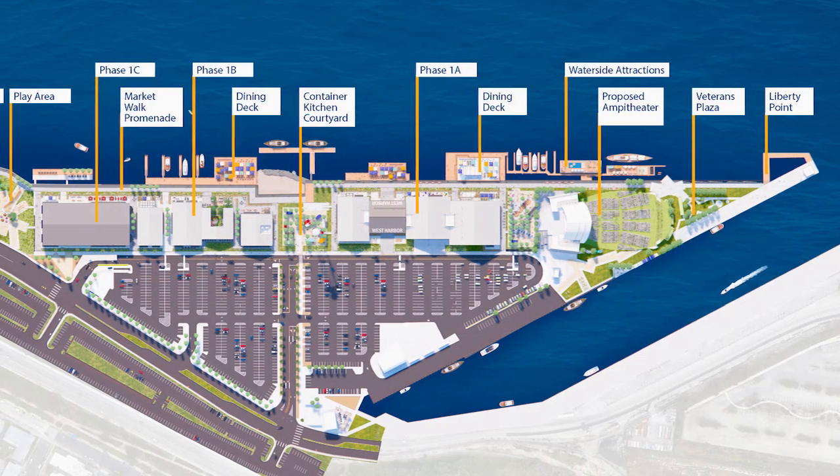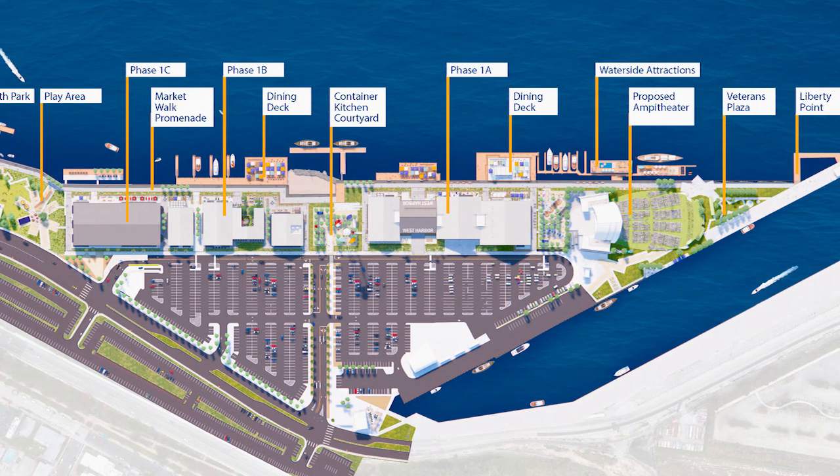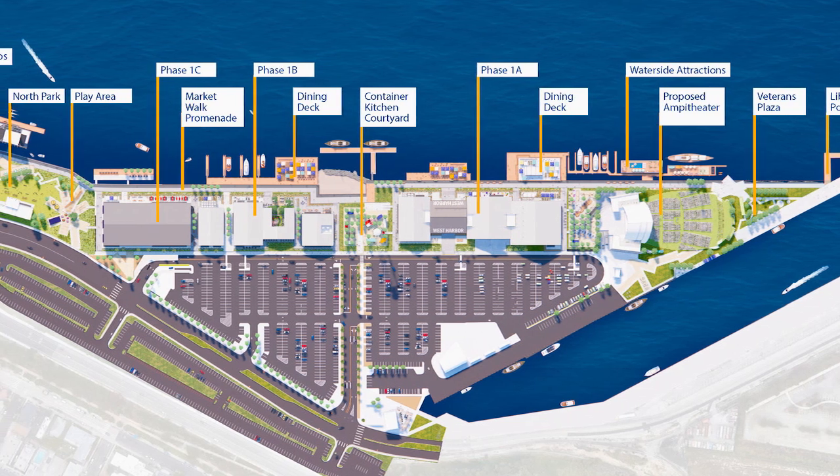Phase 1B, or the second phase of the project, is now under construction. So phase 1A is completed. They're just doing final punch list items. They'll get final sign off from the city, and then it actually gets handed off to tenants. So they'll start their build outs for the next 6 months to a year.